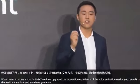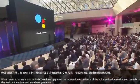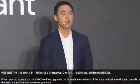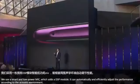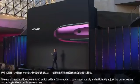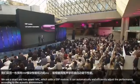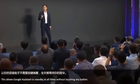What I want to stress is that in the Find X, we have upgraded the interaction experience of the voice activation. So you can talk to the assistant anytime and anywhere. We use a smart and low-powered mic, which adds a DSP module in it. It can automatically and efficiently adjust the performance according to the acoustic environment. This allows Google Assistant to stand by at any time without you having to touch the device.